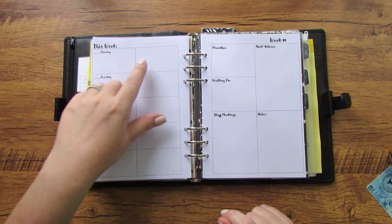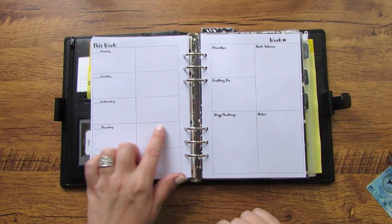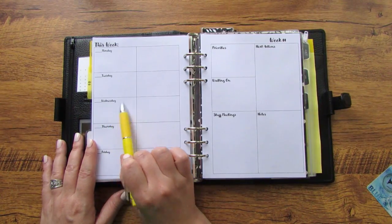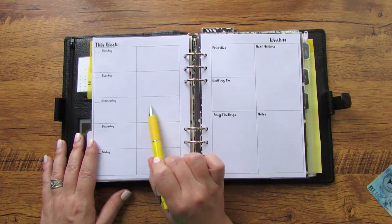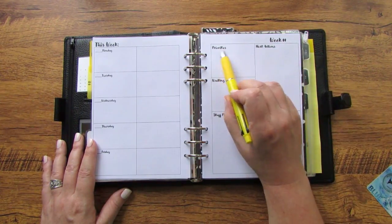I do have, I don't know if you can see it on camera, a very faint grid in this box here. And the way I divide this up, I use this box for things that are dated, timed. So things that have to happen at a specific time in that day. And then this box for things that I need to get done on that day, to-dos. And then over here I have a priorities section.